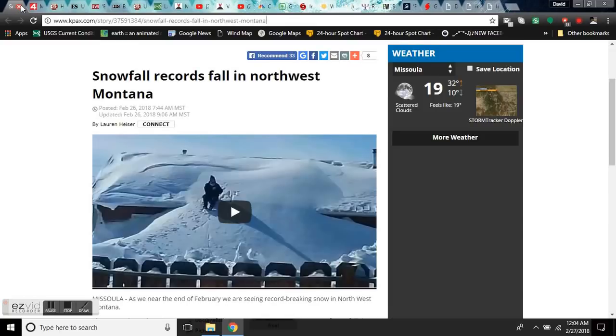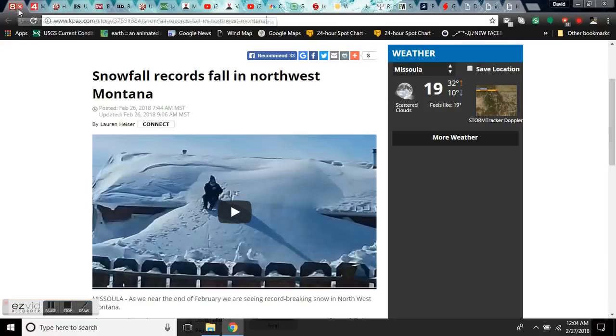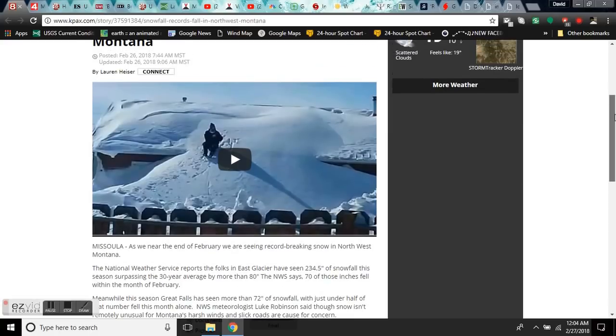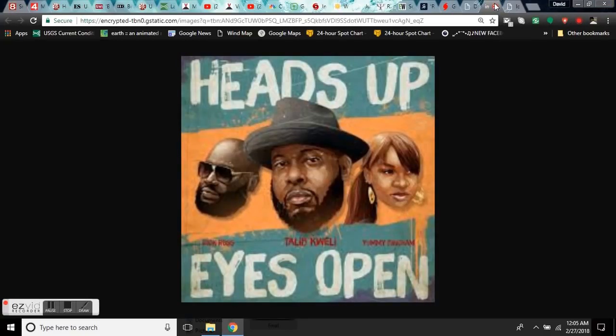Snowfall records fall in northwest Montana. Boom! Blizzard warnings were just issued there, but in Missoula, as we near the end of February, we are seeing record-breaking snow in the northwest Montana. The National Weather Service reports the folks in East Glacier, where all of the last 2 years they've been reporting on Glacier National Park, all the glaciers melting away. Well, this is a heads up because they're full of it.